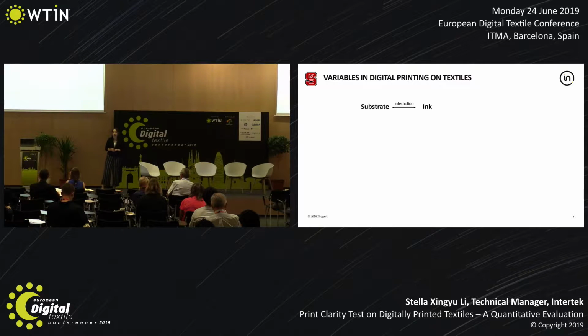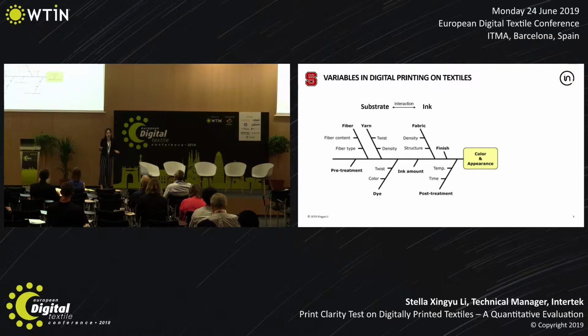However, besides the cost, when it comes to digital printing, one of the most important factors the brands will consider is the print quality of digital printed textiles. There's a complicated interaction between the substrate and the ink, because there are millions of different kinds of textile in the market.